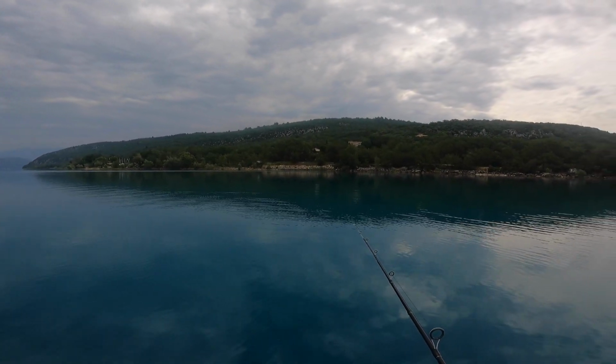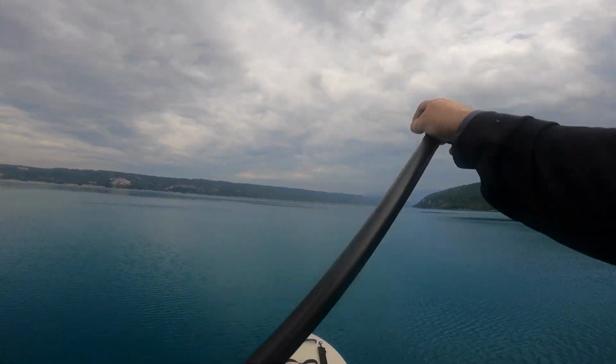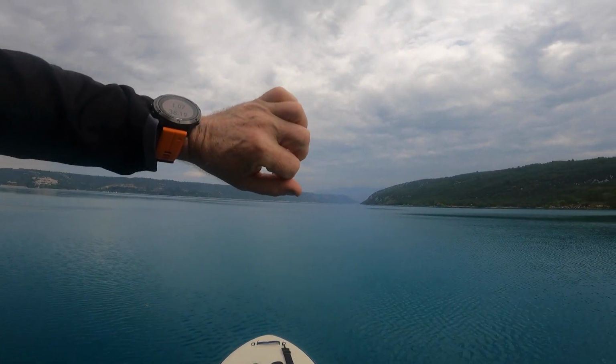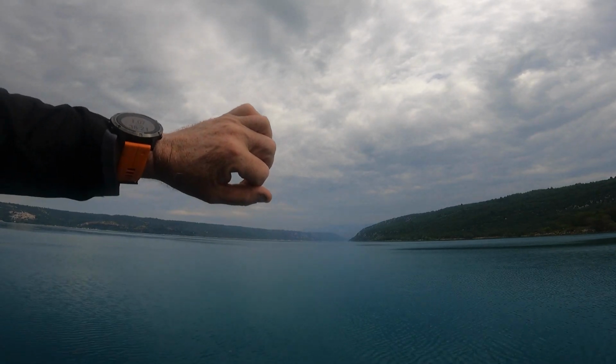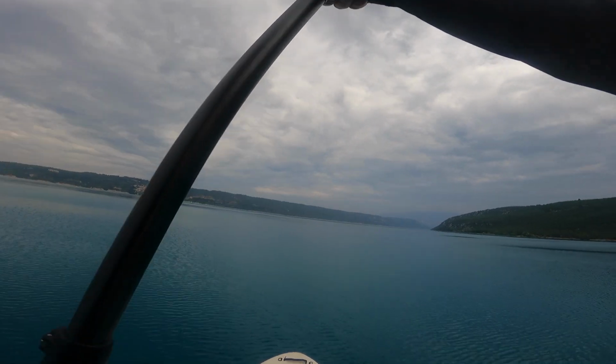Whew. Stunning. Wind's picked up a little bit. How far have I gone? Look at that. I paddled a mile, actually more than a mile, because I didn't turn this on until I was a few hundred yards out in the lake. 40 minutes, a bit of fishing. I've managed to do a mile.